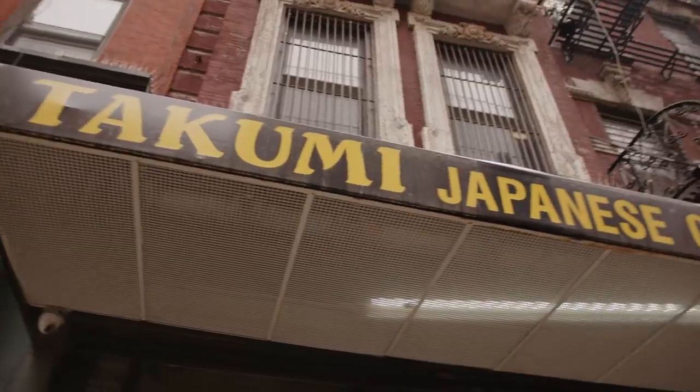What I love about Eldridge is that it is in Chinatown, but a lot of the businesses actually serve Japanese or American food. Here you got Flower Shop, you got Zest Ramen, you got Takumi, you got Simple.